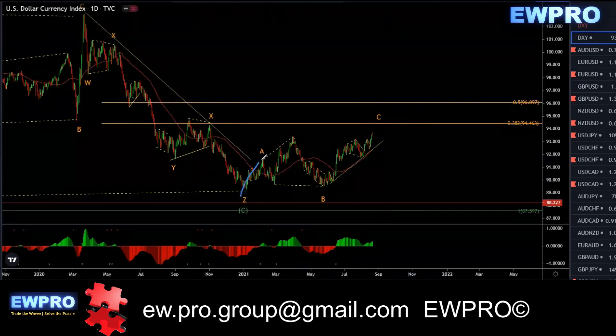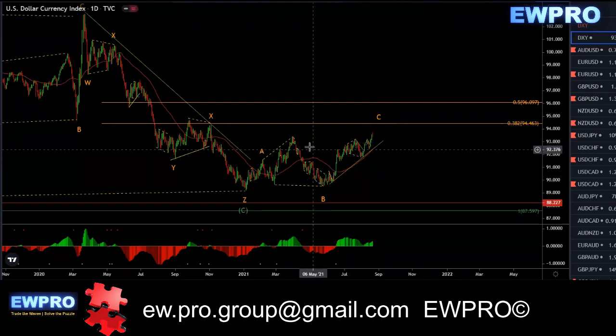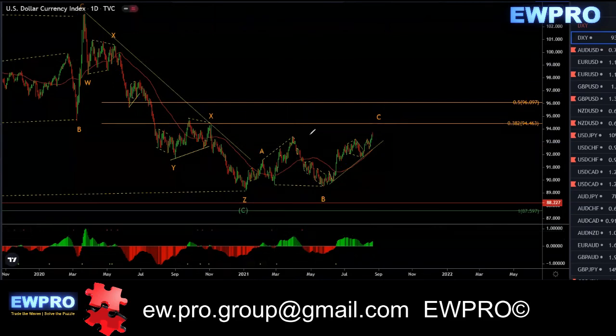Looking at this A, B, C. I've always been looking for this 38.2 fib retracement, or even up to that 50 fib after these five down. It's starting to get up to this 38.2, which is nice on the daily. We do have that bearish divergence forming now. We've broken this top.